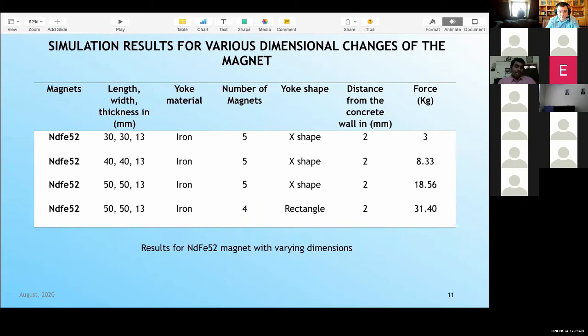For this test, we took 5 and 4 magnets. The purpose was to tweak the dimensional design parameters of the magnets alone while keeping the magnets separate. We can see that the result was that the greater the length and width of the magnet, the better the adhesion force achieved.